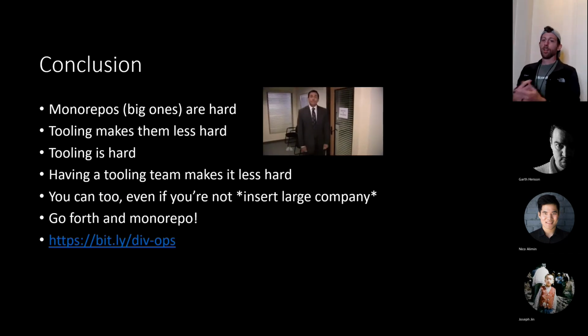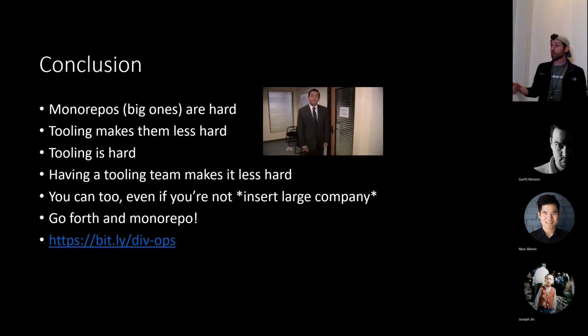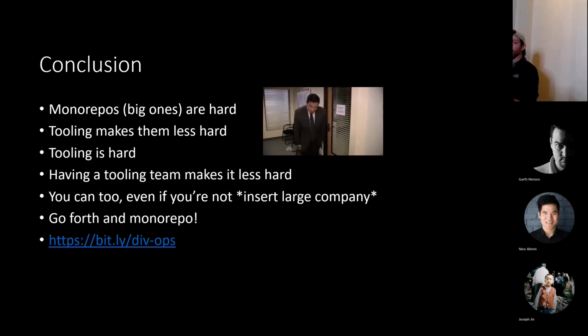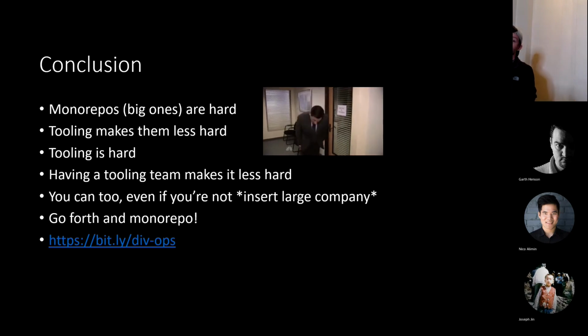So in conclusion, monorepos are very hard, but I think tooling makes them less hard. And that tooling is hard, but having a tooling team makes it less hard as well. The cool thing is everything I've described is working in a monorepo of about 5 million lines of code. The Office one is even bigger than that, which is a whole different team. I'm managing the JavaScript one.